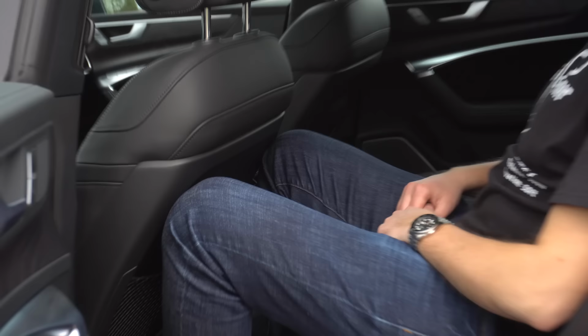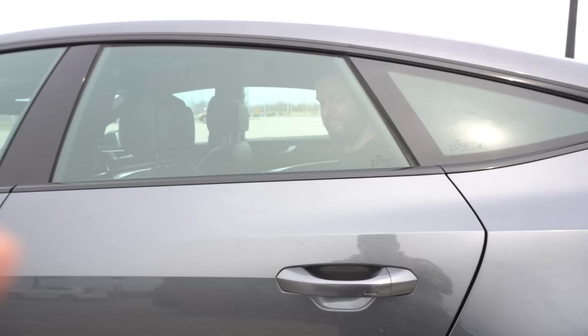And here's a gratuitous shot of Jacob sitting behind himself in the back seat. Okay, how about windows down? Yeah, they don't go down very far. You gotta sacrifice something for this shape. I'm okay with that. Me too. Who cares about the backseat people?